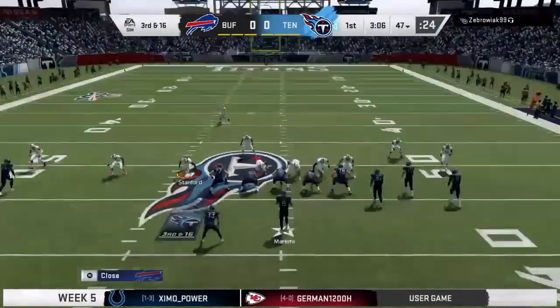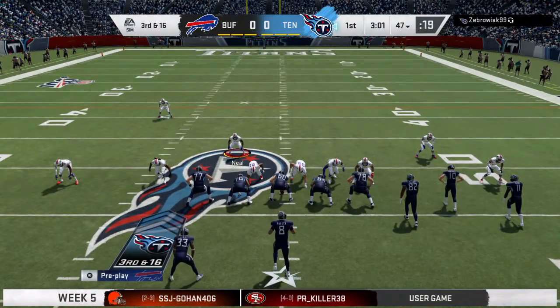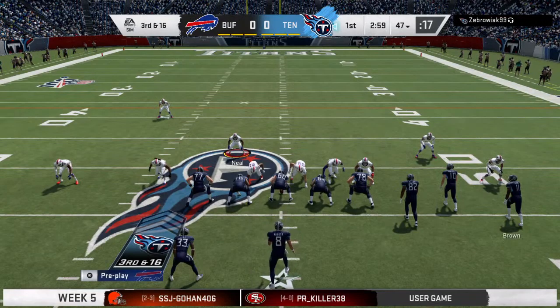Mariota will need a big play after the sack as the Titans come up third and long. Watch tight. Tight ends right. He's coming. Double up.